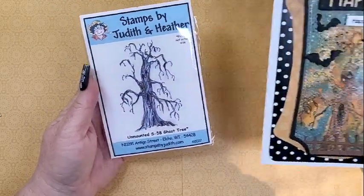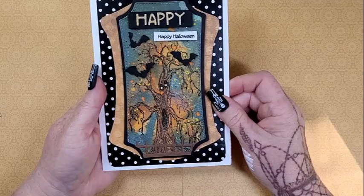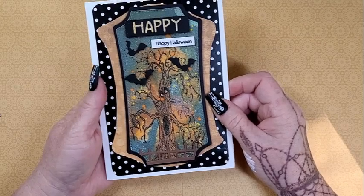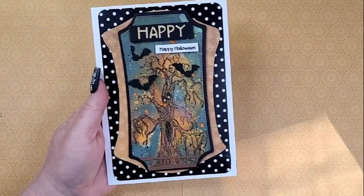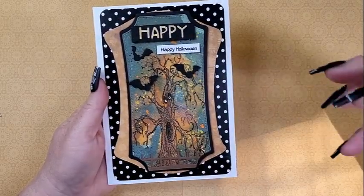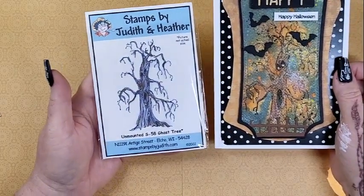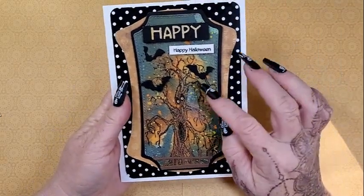And here I stamped it out and I painted it up. I think I used my Yulis on this as well. Or maybe, no, I did not. I used some Lindy's on this. I used Lindy's on both of them now that I'm thinking about it. I came in with my Yulis as well. But I love it's kind of dark and moody because that's a creepy looking tree. It looks a little different on my card than it does on here, but that is a creepy looking tree. So I really like it though.